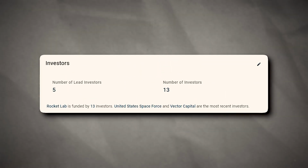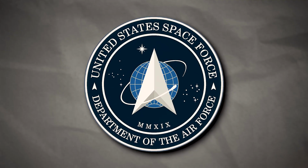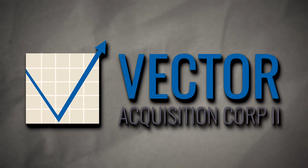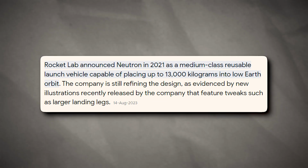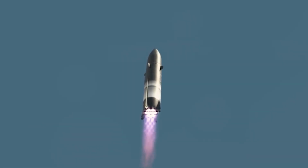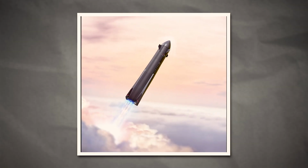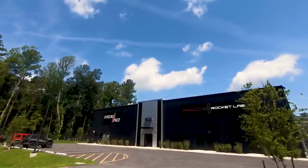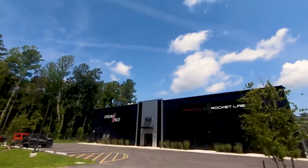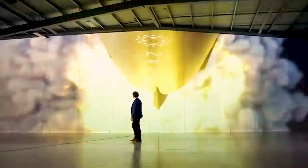As for their financial situation, Rocket Lab is funded by 13 investors. United States Space Force and Vector Capital are the most recent investors. Rocket Lab announced plans to develop the Neutron rocket in March 2021, aiming to create a medium-lift launch vehicle capable of delivering payloads of up to 8 metric tons to orbit. To fund the development of the Neutron rocket, Rocket Lab could leverage its existing financial resources, which included previous fundraising rounds totaling hundreds of millions of dollars.